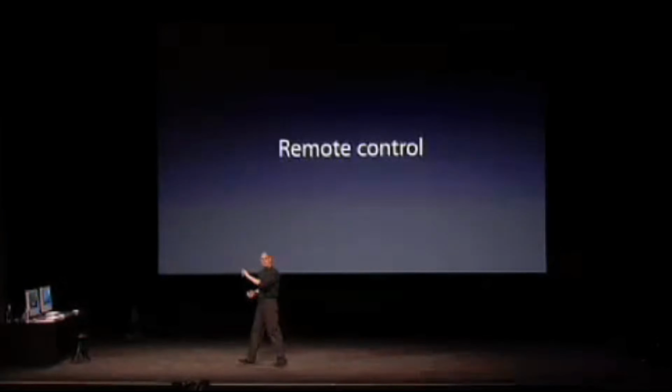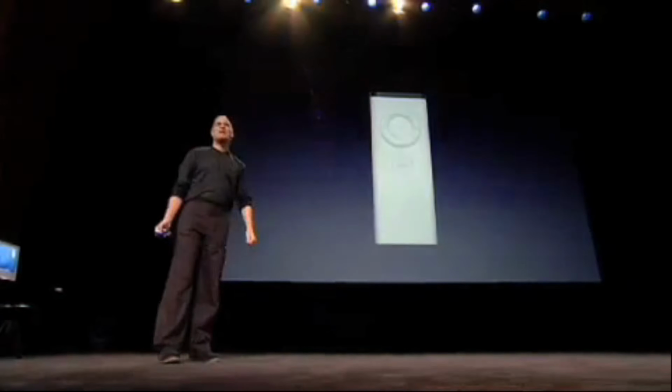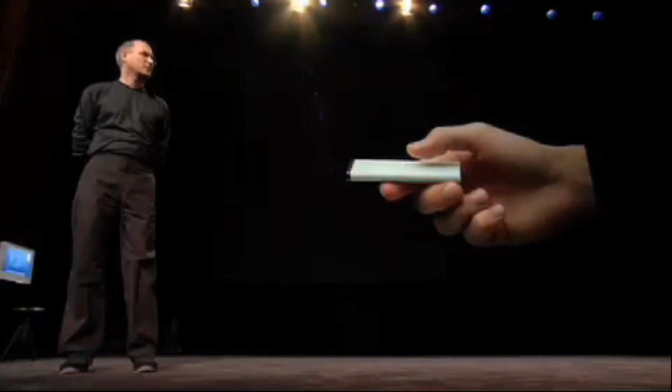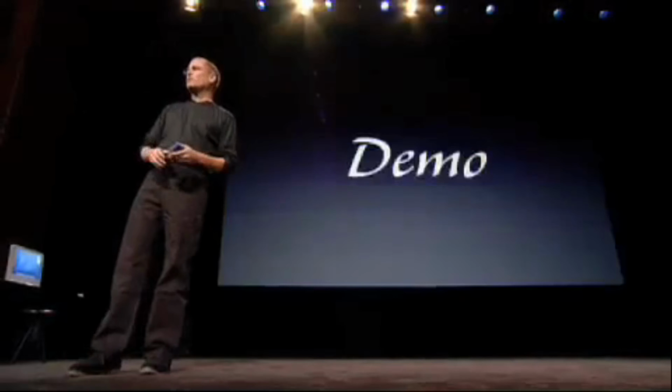So we've done a remote control, but we've done it Apple style. What is a remote control Apple style? It's this. 6 buttons. It's really thin, really nice. You can hold it in your hand like this. But it's not just about the remote, it's about what it can do. And I'd like to show you Front Row now.